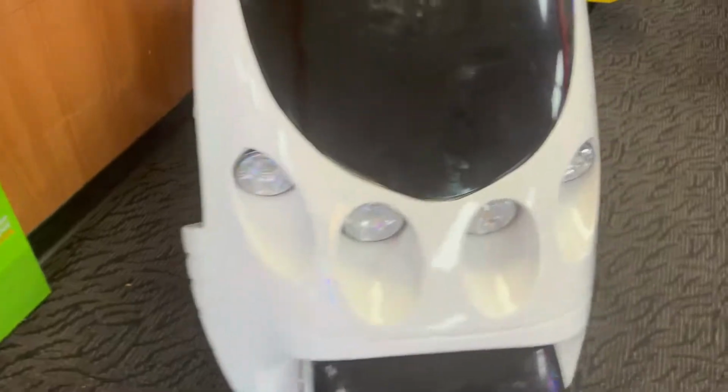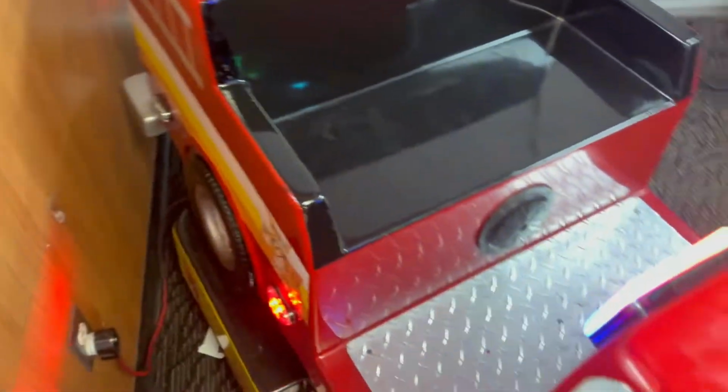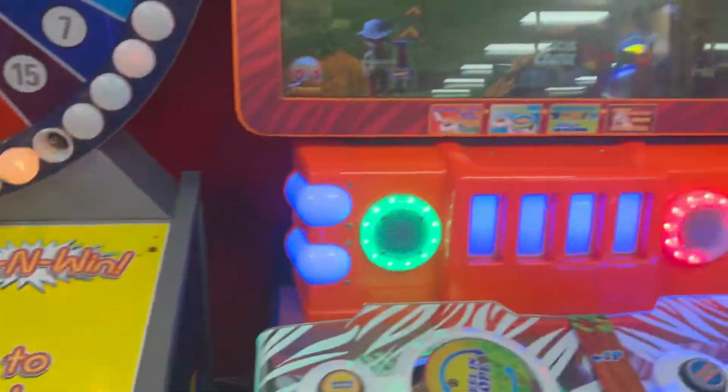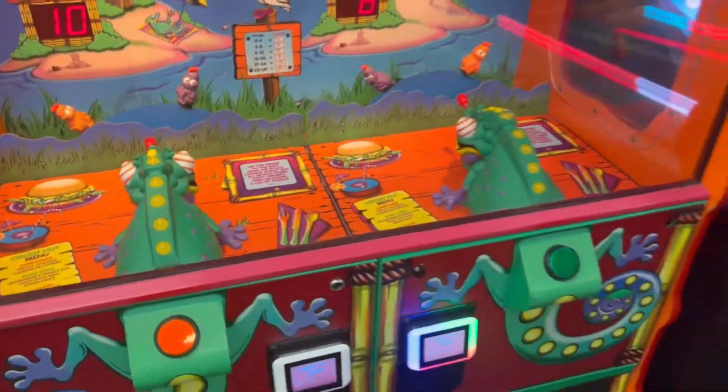Here is a micro, and here is some sort of ride, and there is a deal and no deal. And then here is Jump Park, and then here is a full tilt for $100, and then here is Finwin. Here is Fire Ranger for $1,000, and here is the Double Canyon Paradise.